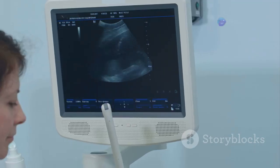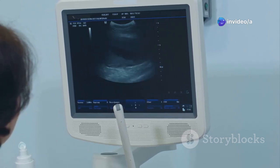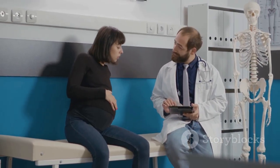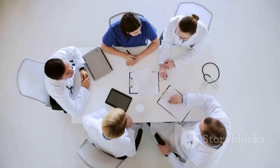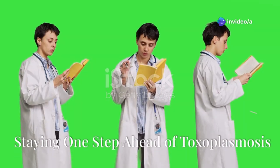Early diagnosis of toxoplasmosis is crucial, especially in pregnant women and immunocompromised individuals. Prenatal screening can identify infected women early in pregnancy, allowing for timely intervention. Improved diagnostic tools and surveillance systems can help track the prevalence and spread of the parasite. Addressing the public health challenge of toxoplasmosis requires a collaborative effort involving healthcare providers, public health officials, and the general public. By working together, we can reduce the burden of this often overlooked infection.